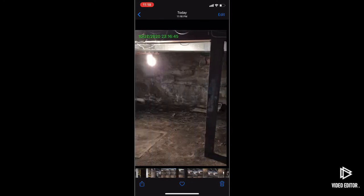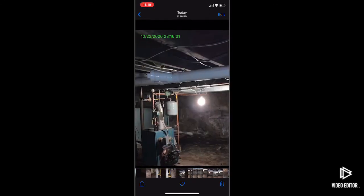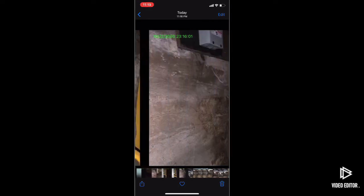I'm not seeing anything in these photographs, guys. If you see anything, let me know. I could be overlooking something, but I kind of know what I'm looking for. However, a second pair of eyes never hurts. And I'm not seeing anything that would instantly say, hey, Nate, you caught something paranormal in your photograph.